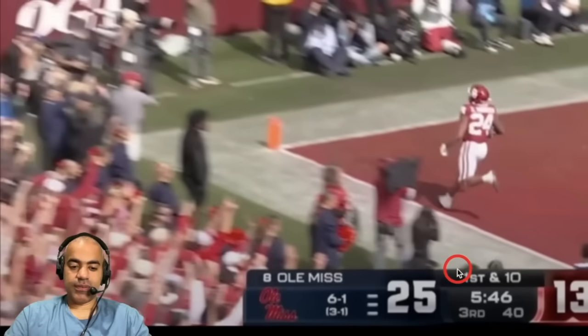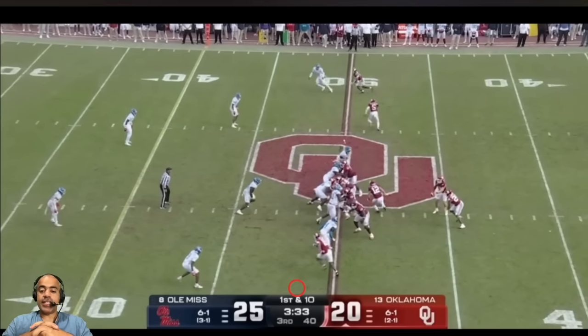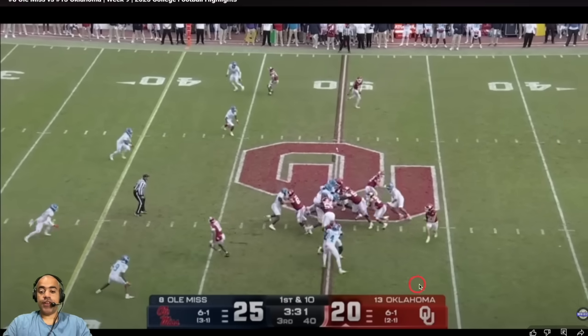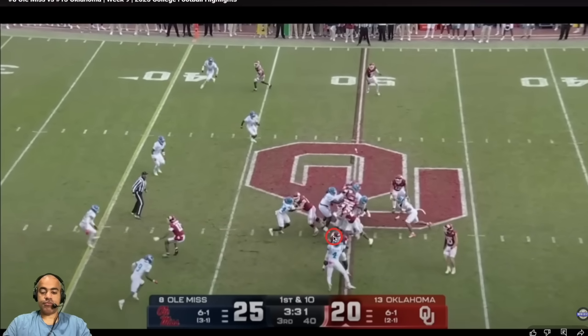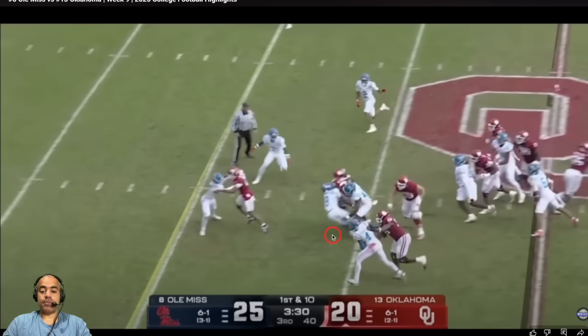Ooh. Cletus. Now, OU fans, let me know if you think he should be the lead back the rest of the way. This is really good running right here. Feels this out. This DT gets out of his gap, and you just bounce it into that little hole. And now we just need you to get as vertical as you possibly can.